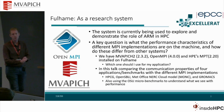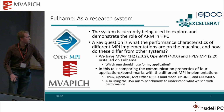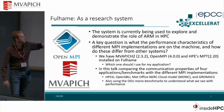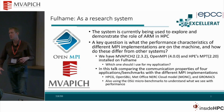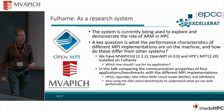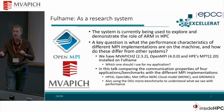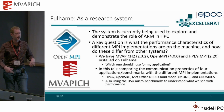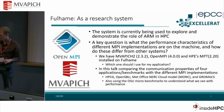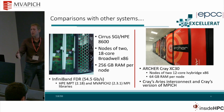So what I'm going to do in this talk is really frame this with 4 different codes. The first one being HPCG, the benchmark, and then 3 applications that are fairly popular, fairly common on our machines in EPCC, and then using the OSU benchmarks to tease out some of the different communication patterns to help understand some of the different things we're seeing. I will also compare and contrast against some of our other machines.